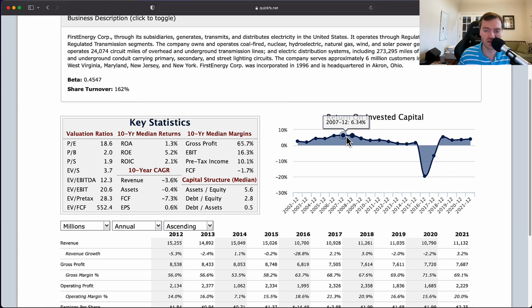The part that I don't like here is that this does look like the peak. 6% as a peak in your return on invested capital isn't that good. You'd really want this number to be above the 10% line. Ideally, it'd be above the 10% line every year, but there's not one year that's higher than 7% on your return on invested capital. So that's just not that great.